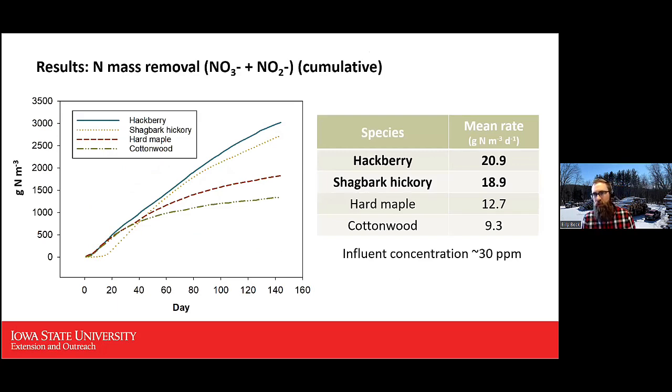So mass removal, so not percent, but actual mass removal, cumulative, kind of same story. So this is a rate, or cumulative, grams of N per meter cubed of chip. So over the 150-day period, again, hackberry and shagbark hickory were the 2 leaders in performance, with hard maple and cottonwood lagging behind. And the mean daily rate over the 150 days of grams N removed per cubic meter per day, hackberry was around 21, shagbark hickory around 19, and then about 13 and 9 for hard maple and cottonwood, respectively. So again, nitrate removal mass, hackberry and shagbark hickory were the top 2 performers.